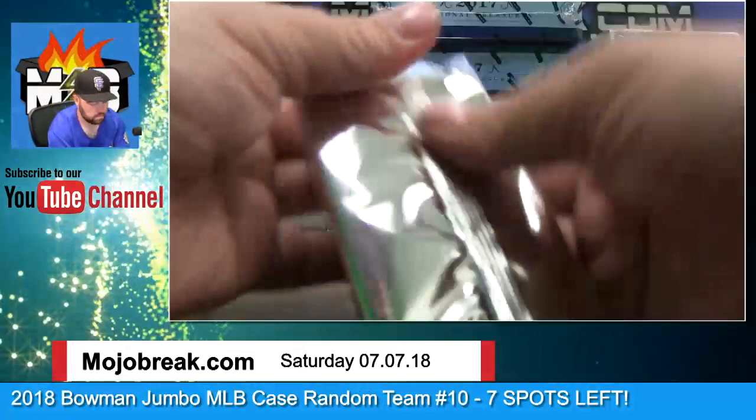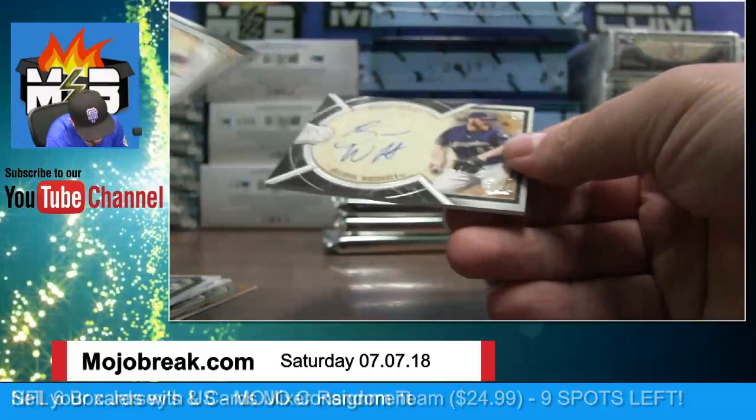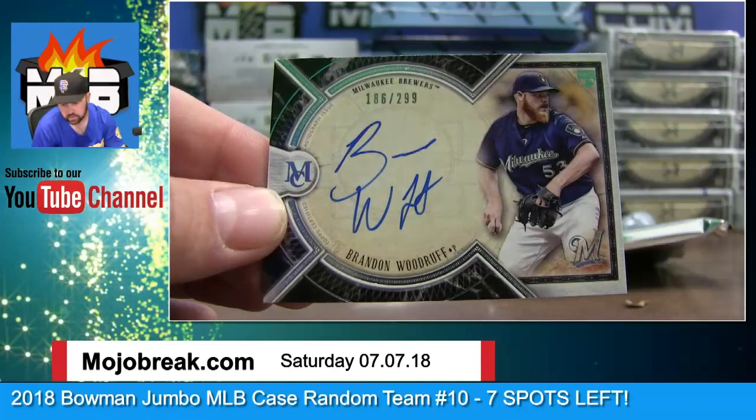I'll do one NT box after this. And we got an on-card auto coming. Lou Gehrig, Derek Jeter, Adrian Beltre, Clayton Kershaw, and for the Brewers, Brandon Woodruff, rookie auto. Combo spot mojo Brewers. Rockies Brewers, E. James, 186 to 299.